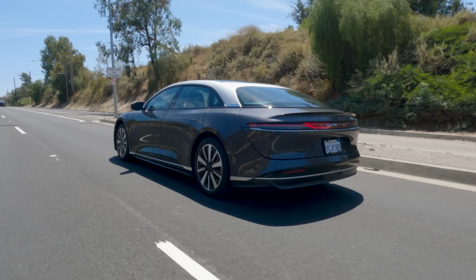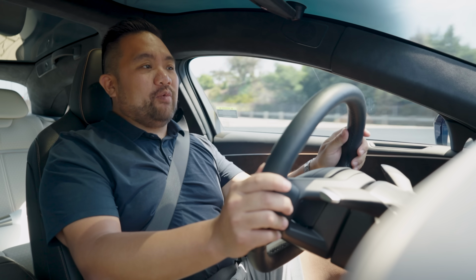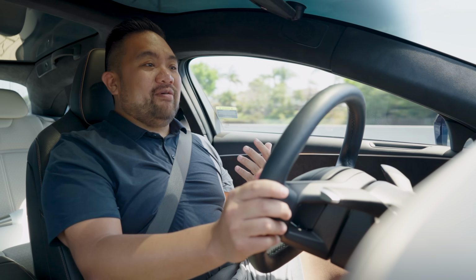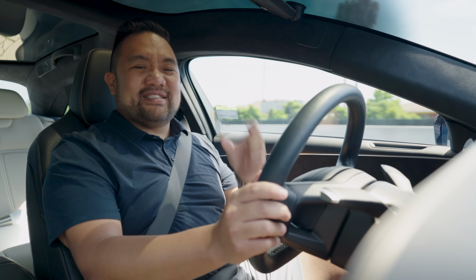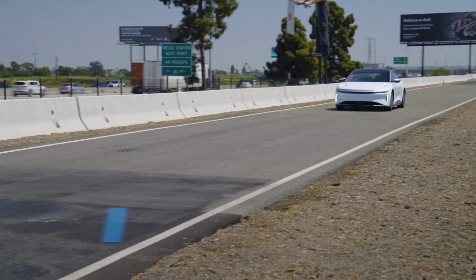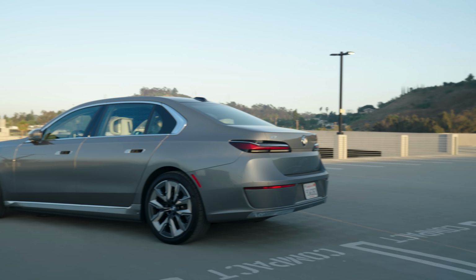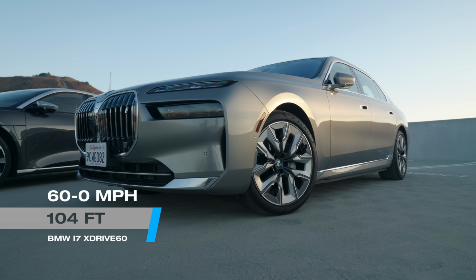We've had our share of problems with this vehicle, but its performance and the way it drives has never really been one of them. It rides pretty well, it's very comfortable on its own, but the problem is the BMW is just a step above in both of those things. It's not quite as quiet, it's not quite as composed, and it's definitely worse under braking. To go from 60 miles an hour to 0 takes about 132 feet, and that's almost 30 feet more than the BMW, which actually weighs a little bit more.